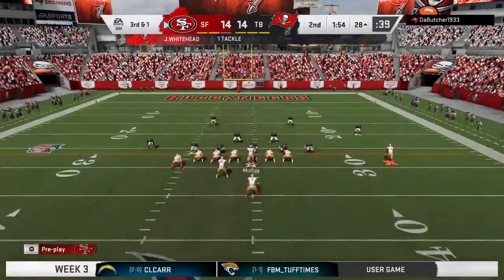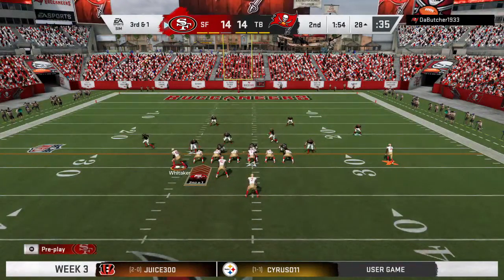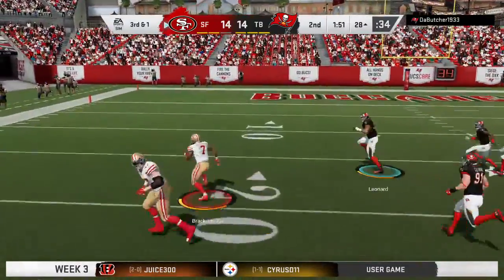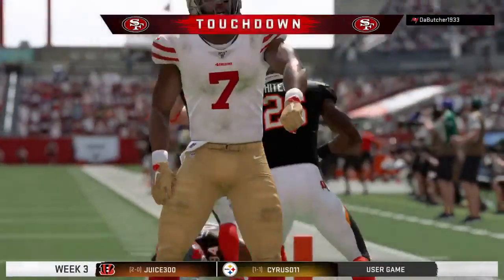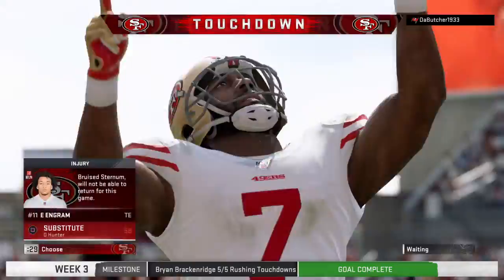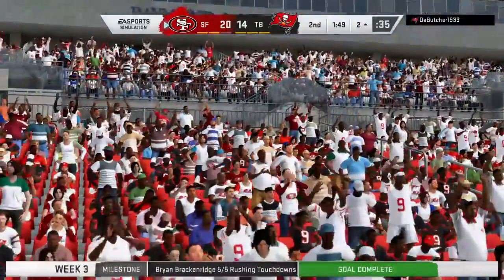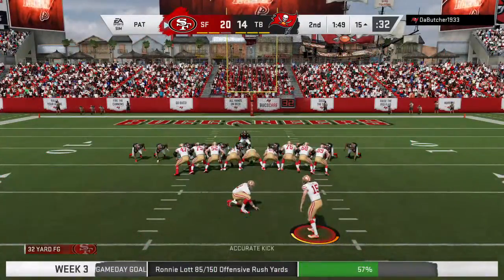Came up a little short on the last pass play. They did get 9 yards out of it, leaving him with his 3rd and 1. Now a handoff here to his running back, and across the chalk into the end zone. It's a 49er touchdown. A great effort there. His 5th touchdown now on the year as his guys are able to regain the lead.